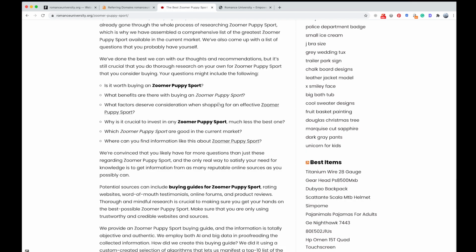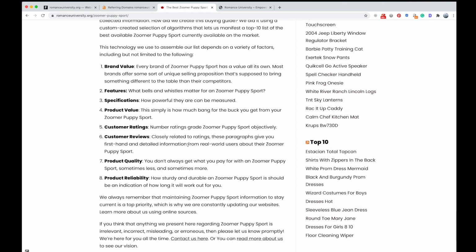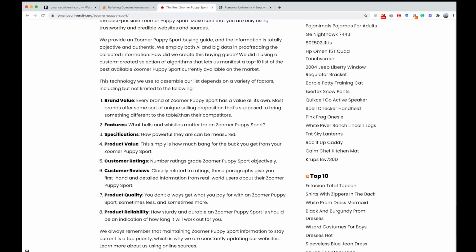And you can see that the keyword here is put in multiple times. We have some that are italicized, some that are bolded. There's really none of this is valuable to the user. It's just showing you how you would evaluate something without actually doing the evaluation for this particular thing.